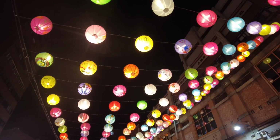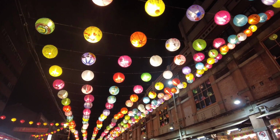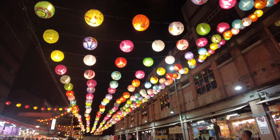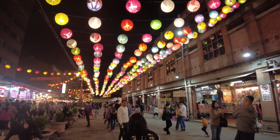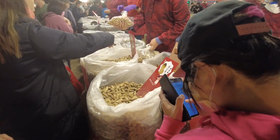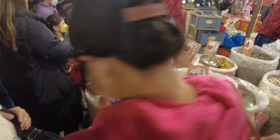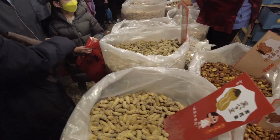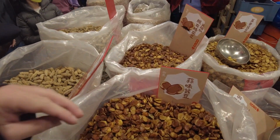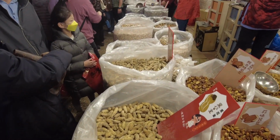This little area here looks quite nice with how they put all these lanterns up. So many people are coming here and taking photos with the lanterns. I've just got to the nuts. This is the one where you see all the grannies giving it a taste and that. I just saw a guy have a taste. Let's have a taste. I picked up a nut.